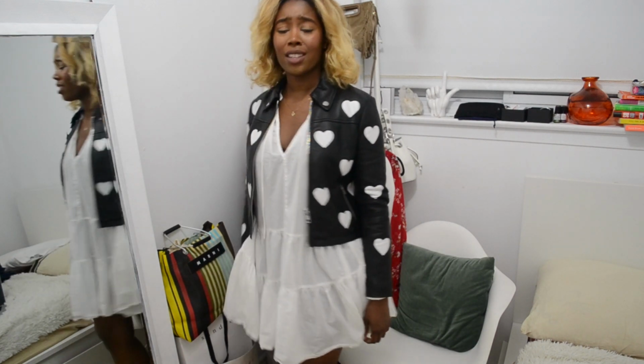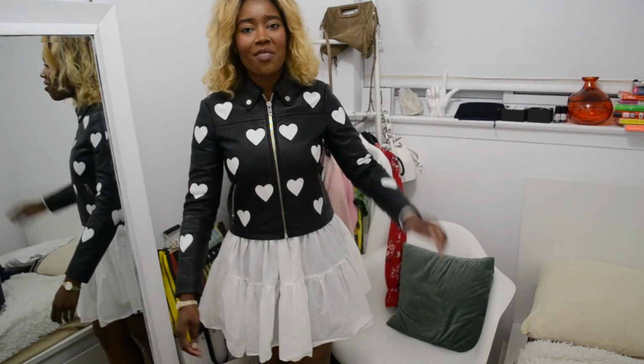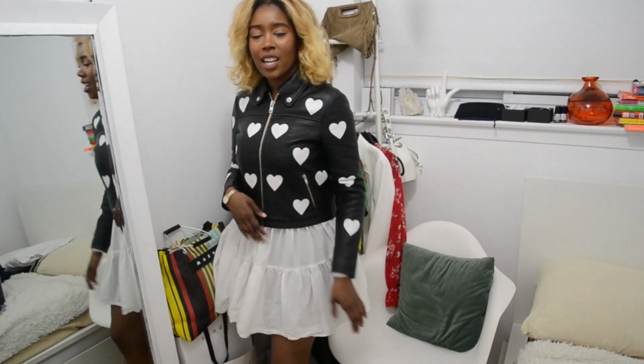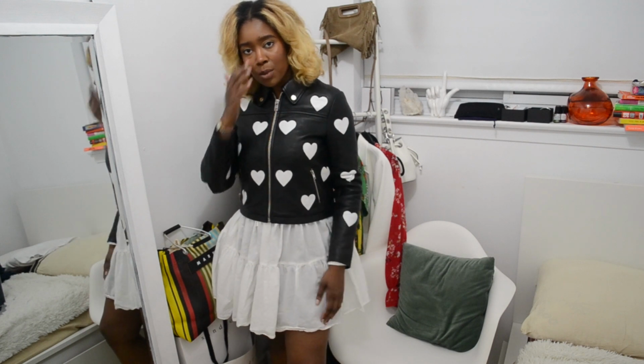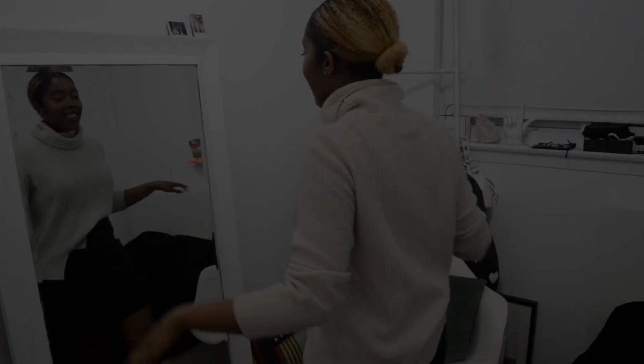Oh my gosh, I really like this. Oh my gosh, look at that. Zipped up, it's so cute. You could wear it with a nice poofy skirt as well, that's a little bit shorter, and that would give you a nice look as well. This outfit is kind of girly meets edgy a bit.